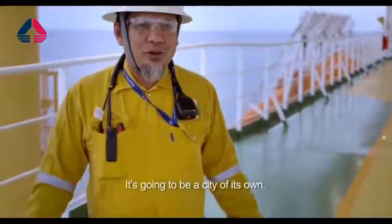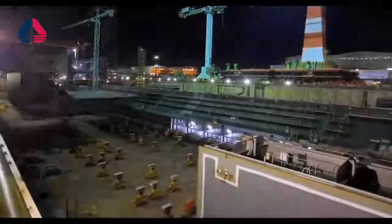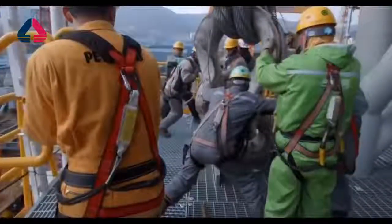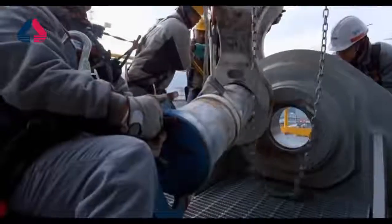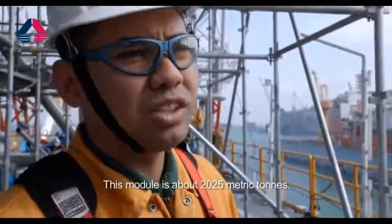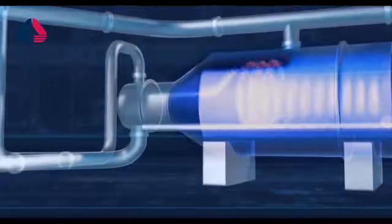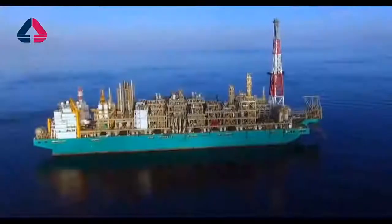It's going to be a city of its own. A game-changing vessel is being built unlike any other. This module is about 2,025 metric tons. It extracts, liquefies, and stores natural gas in far-flung offshore locations.